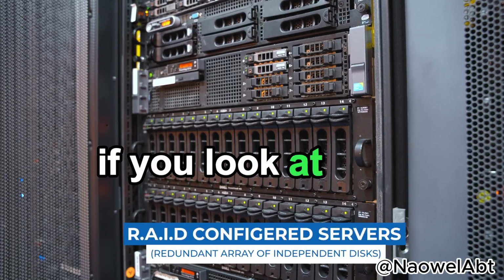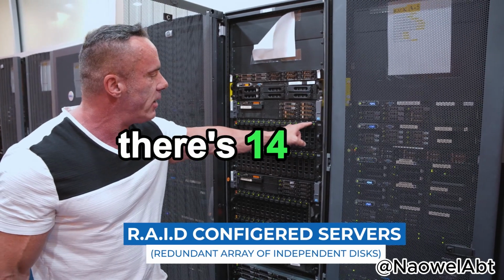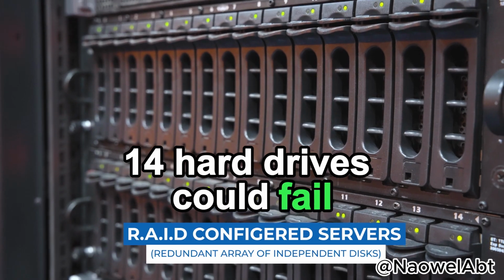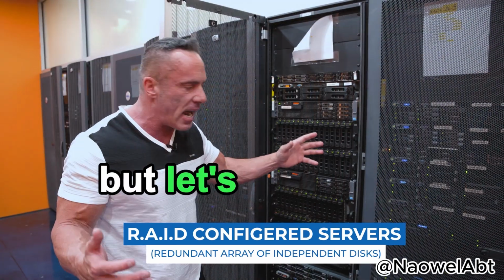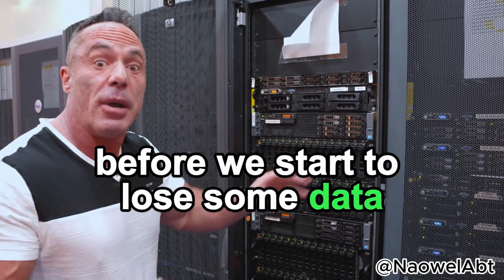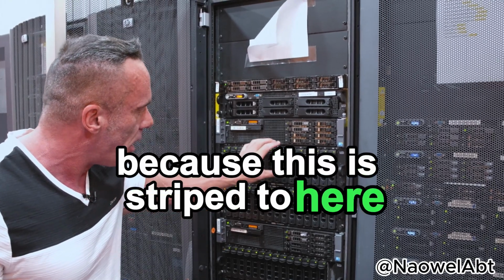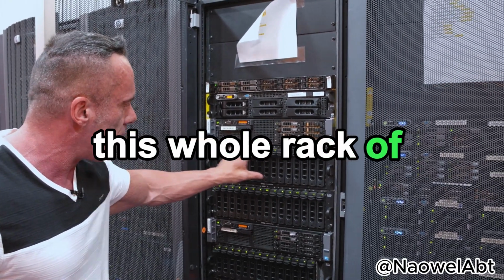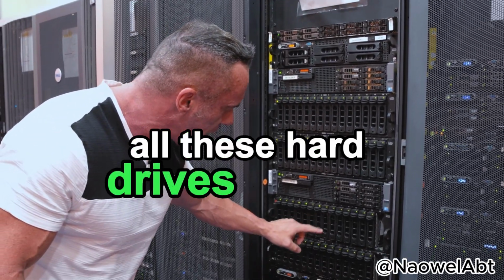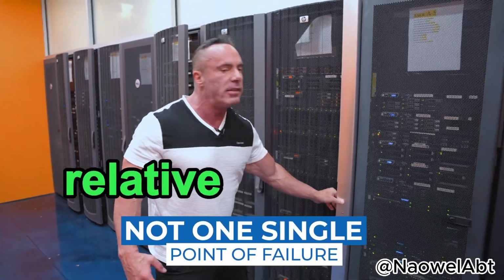If you look at this storage array, and we have hundreds of storage arrays in here, there's 14 hard drives across this storage array. 4 of these hard drives could fail, which statistically never happens, but let's say it did. 4 of these hard drives need to fail before we start to lose some data. But guess what? We're not going to lose any data because this is striped to here. This whole rack of hard drives here is copied here. Just the same here. All these hard drives here are copied here. So there's not a single point of failure relative to your data.